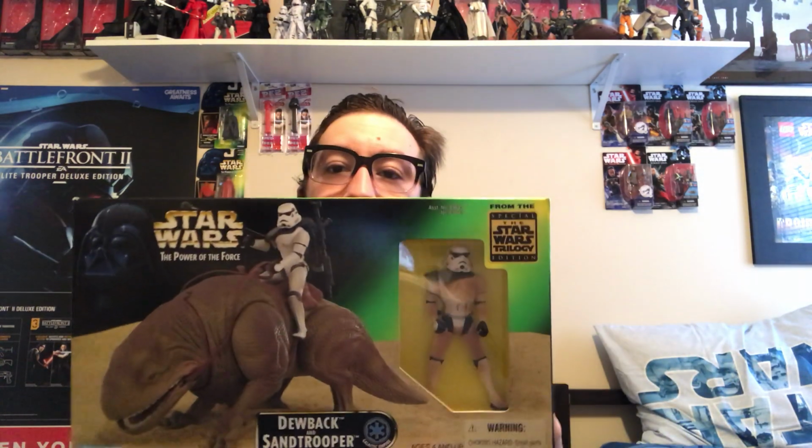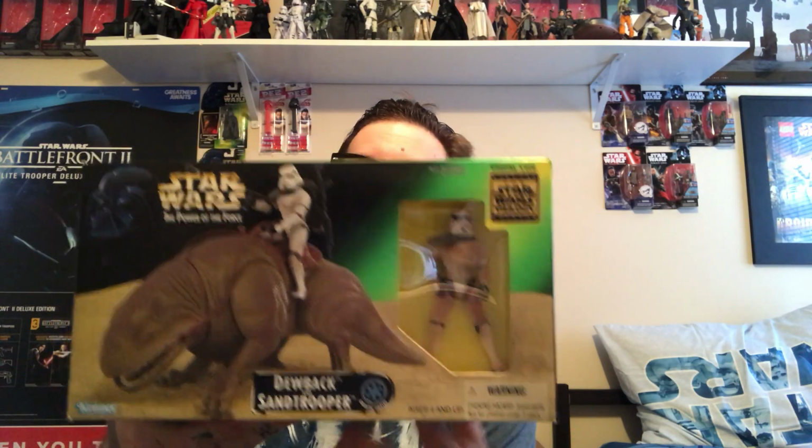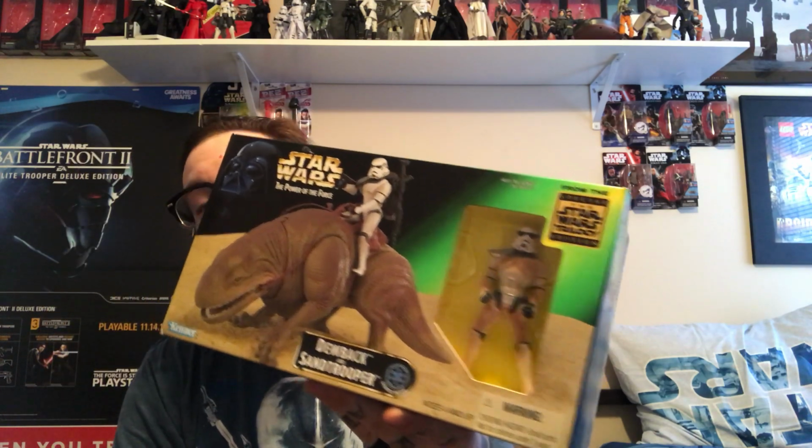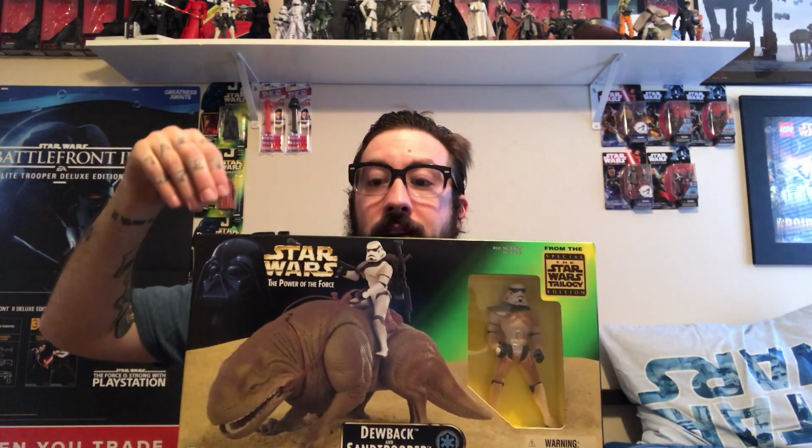Alright, now the top 10 figure that I've added into my collection this year also comes from Dallas Vintage Toys. It's the Sand Trooper and the Dewback combo from Power of the Force. I don't love the Empire. I love things about the Empire, like the creatures that they ride, different ships that I've done reviews for, costumes, things like that. I don't like the Empire, but I love the Rebellion. But one of the things that I do love is Sand Troopers.